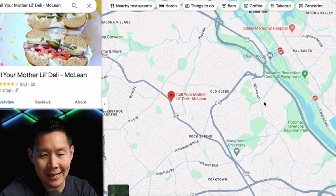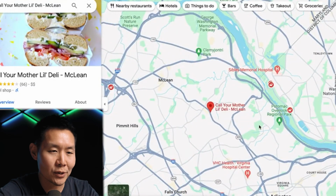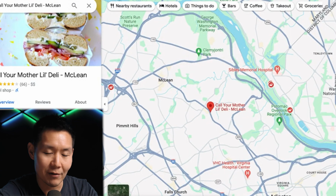Again, if you have any specific questions about the area, whether it's Arlington or Northern Virginia, just reach out to me and I'll be happy to answer them in whatever way I can.